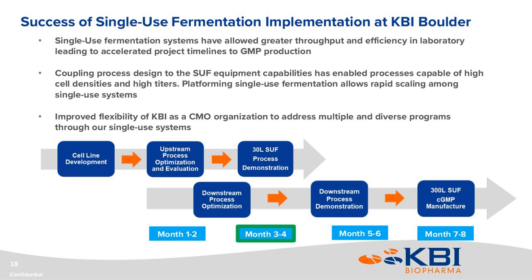Below is just kind of an estimate of what I could put together here, our usual timelines now, and certainly improved over our stainless timelines. But within about 4 months, barring an extremely complex fermentation, we can usually get a single-use fermentation program process confirmed and locked within upstream process development.